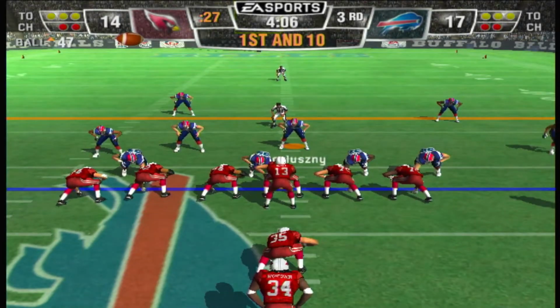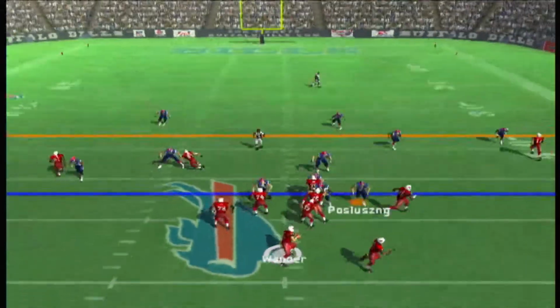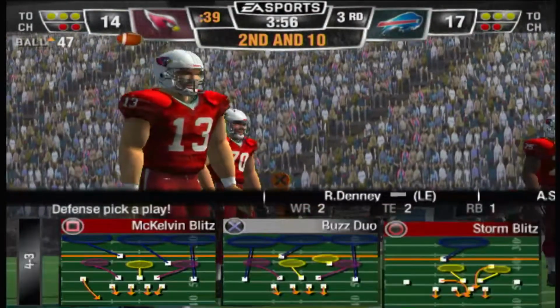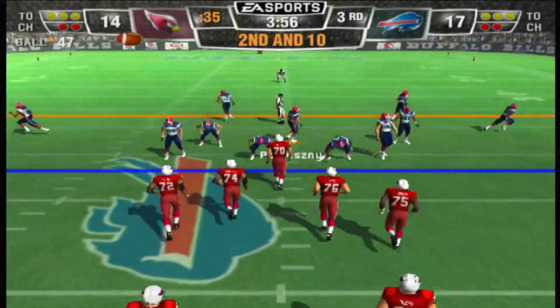They line up in an eye. Bolden takes off in motion. Drops back on first down. And the pass falls incomplete. He was hurried on that last play. You bring a little pressure and it impacts quarterbacks, and we saw it there. 47-yard line.